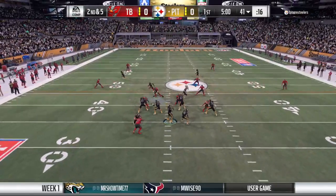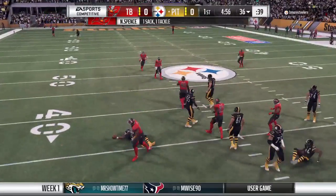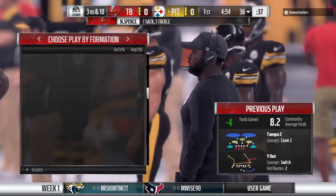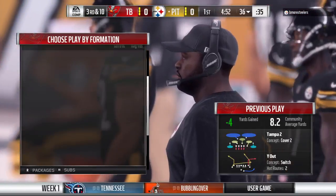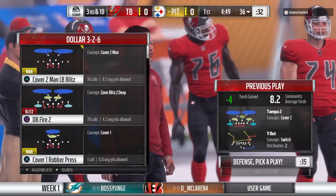On second down, Dobbs. And no escaping this time as he'll go down. They got him for a sack. Noah Spence able to drop him for a loss of 4.